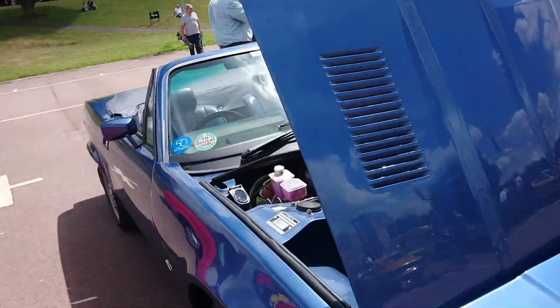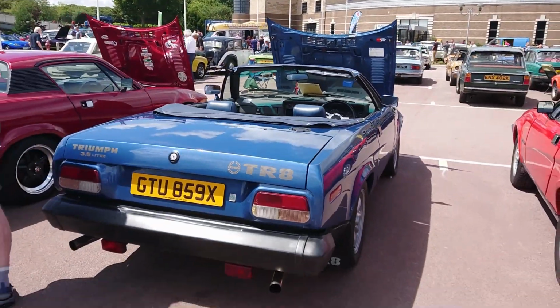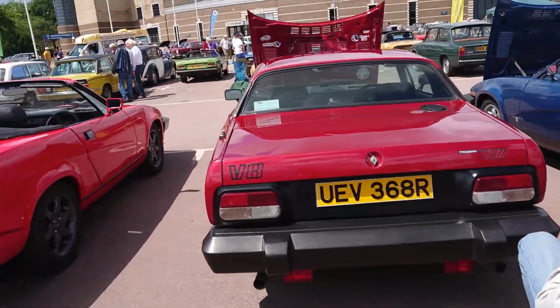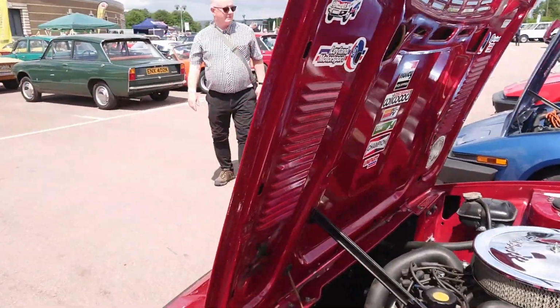Yeah, 80 to 81, registered into 82, obviously a lot of the TR7s and TR8s. There are plenty left over when the factory closed. Triumph TR7 V8, these were generally made for competition purposes really, until the TR8s came along. I think like 79, 80 the TR8s came along.